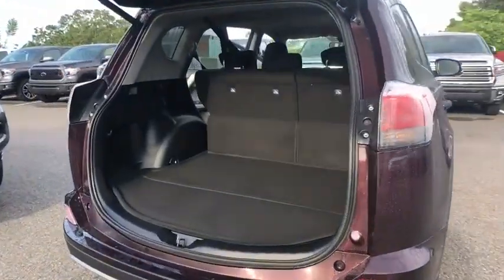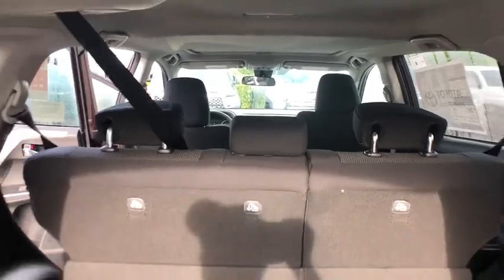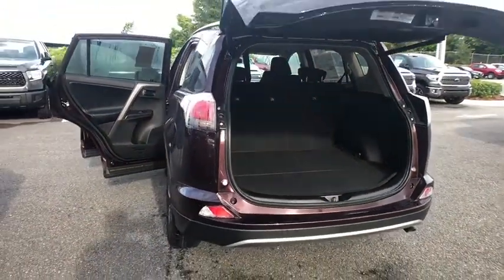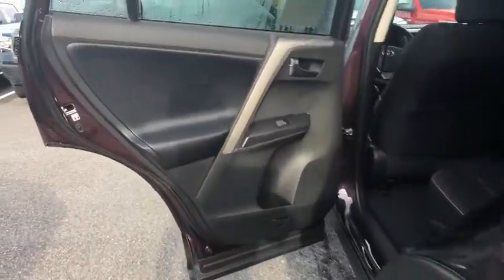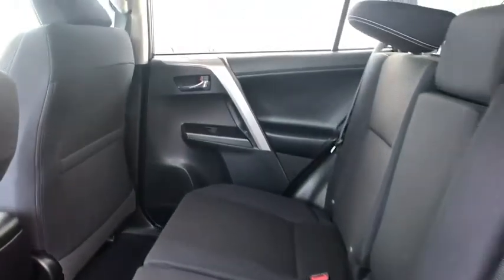Lane departure warning, traction control, anti-lock braking system, keyless entry, stability control, backup camera, steering wheel audio controls, Bluetooth, leather-wrapped steering wheel, power steering, adjustable steering wheel, cruise control, aluminum wheels, four-wheel disc brakes, rear defrost, front-wheel drive, climate control, AM/FM stereo radio, MP3 player.